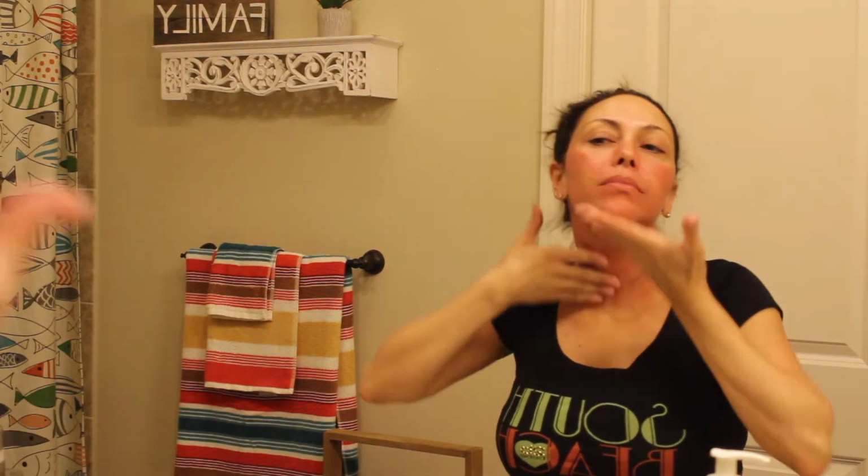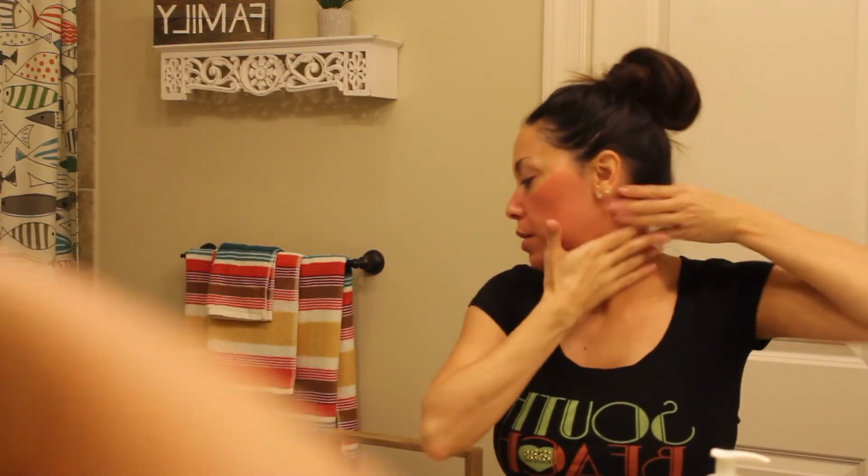Now I get my retinol and I do the same for my neck. Yes, you're going to look like a tomato, but it's worth it. You're going to wake up and your skin's going to be so pretty. Okay guys, that is it.